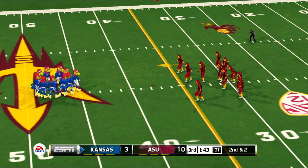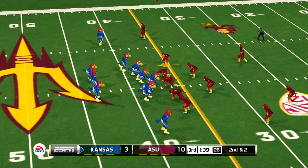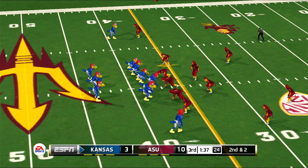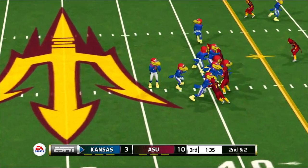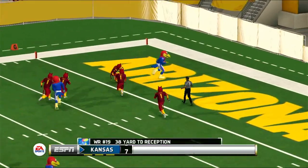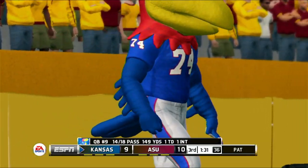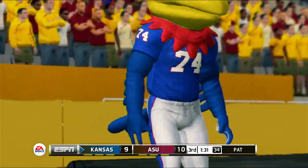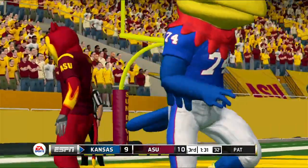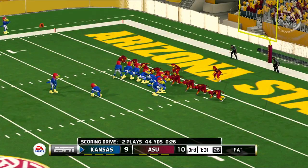It's second down, and they're about 2 yards away from the sticks. He wants it all, going long. Got it. Touchdown, Kansas. The extra point to tie this game up.